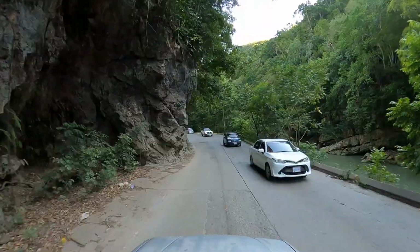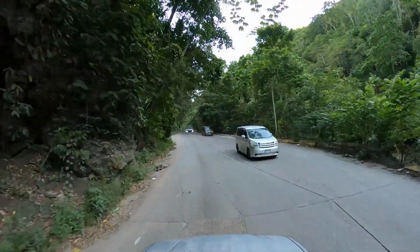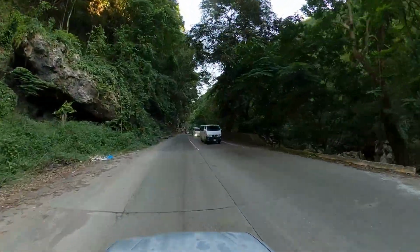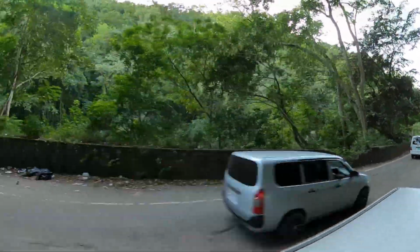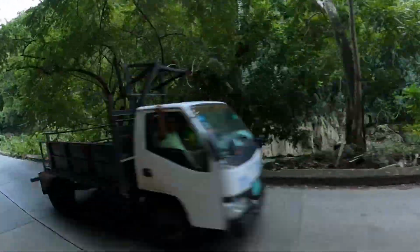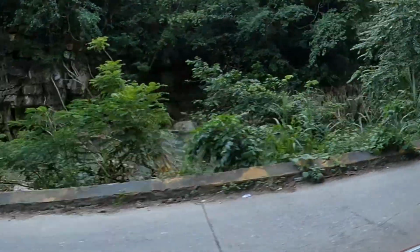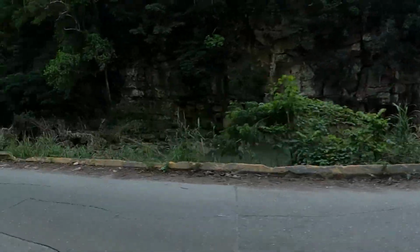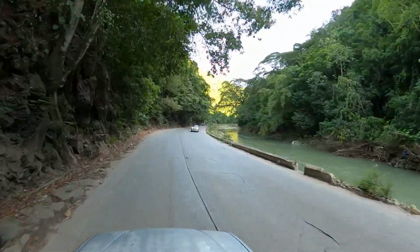Okay, so now we are approaching Pim Rock, popularly known as Pum Pum Rock. This spot is probably one of the most popular spots here in the gorge, outside of Kent Village. There is a natural structure here that draws the attention of a lot of people passing. People come to take pictures and marvel at the natural wonder that Mother Nature has created right here.